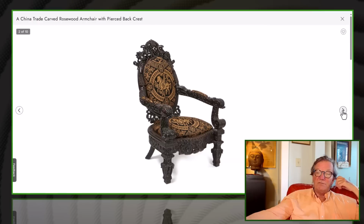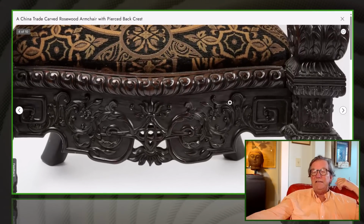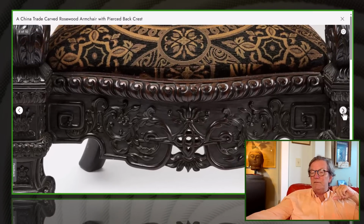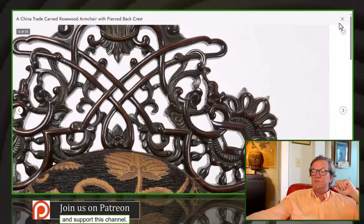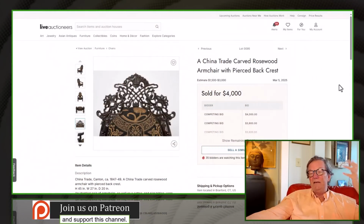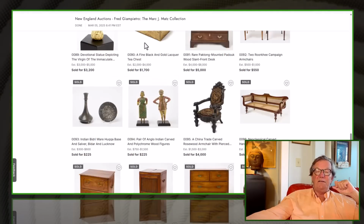Well, the estimate was more than reasonable for what it is. But if you looked at this chair in any detail, it was so fresh, in such beautiful condition. It was almost mind-boggling, especially up here at the top. No wear anywhere. No wear on it at all. It was in beautiful shape. And sold for $4,000 plus the premium, or around $5,500 or so. But very, very attractive all the way around.